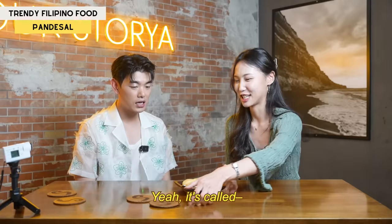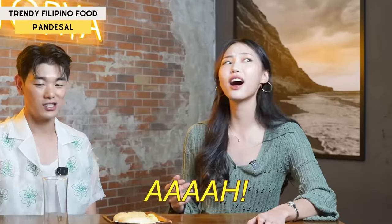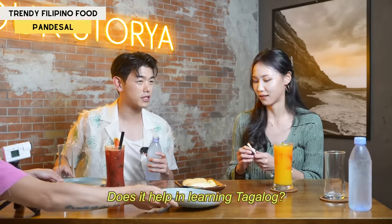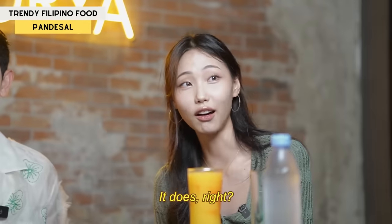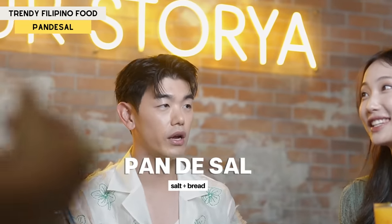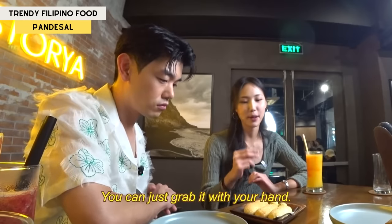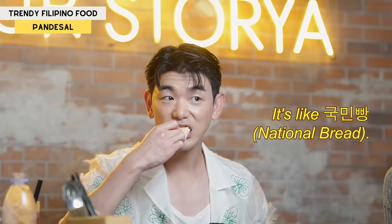Okay. It's called salt bread. Do you know Spanish? I speak Spanish, but I don't know if that helps. Does it help in learning Tagalog? It does, right? Pandesal means salt bread. Salty? It's not salty. Let's try it. You can just grab it with your hand.